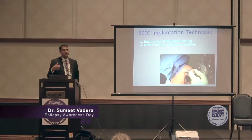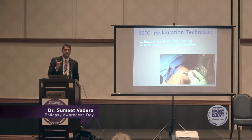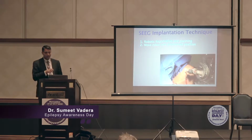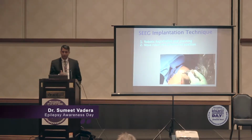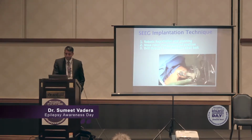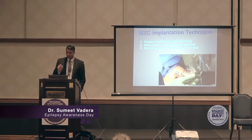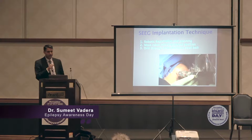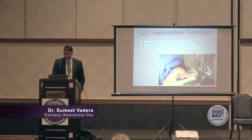This is what it looks like when we plan out how we're going to implant the electrodes. The next step is that we bring the robot in. The benefit of it is that it calculates all the trajectories and the implantation techniques so that we don't have to do those calculations, and that prevents a lot of the human error that's involved. Then after we make an incision, we use the drill to get through the bone and get access to the brain.